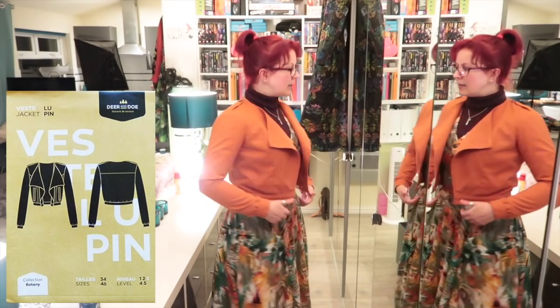It's intended to be worn with these kind of dresses and skirts, and when I get round to it, the trousers as well. I really like how it looks with this particular dress, colour-wise and also style-wise. I like that it nips in at the waist. It doesn't have any fastenings, it's not meant to.